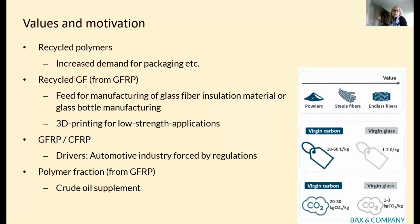But we should also look at that the automotive industry is already forced by regulations to take a bigger responsibility. So there needs to be cooperation between industries that have the same kind of problem. And what we can see, there are some first drafts on the table, for example, in France, that also the wind industry will be regulated in some years with a producer's responsibility, which means that they are due to take care of their products at the end of life. We'll see how that develops.